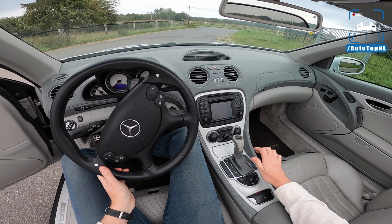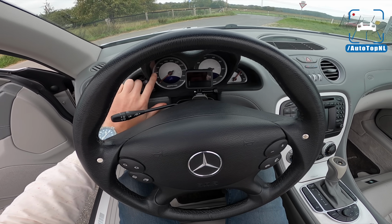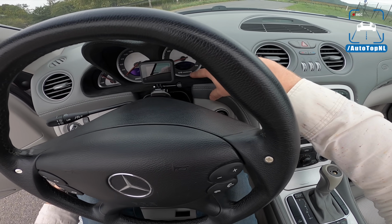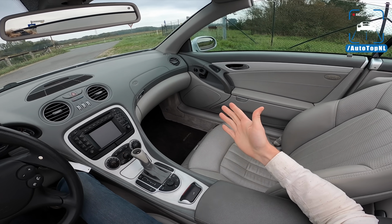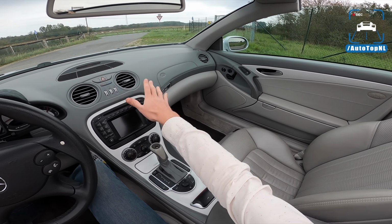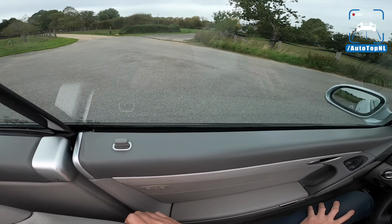On the inside, we've got some of the most beautiful dials ever. I really like those two-tone speedometer and rev counter with that AMG logo, V8 compressor written there. Beautiful, beautiful, beautiful. It is a very AMG Mercedes interior as well, with that grey and grey two-tone. Yeah, it is really, really cool, this car.